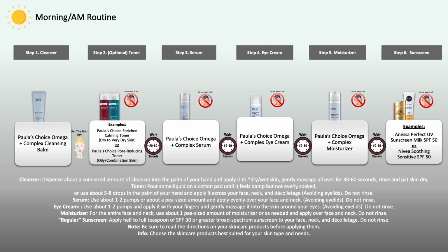One's great for dry skin, the other one is great for oily combination skin, so that you have an example. If you have a different one at home, exchange it. Apply your toner to the skin, leave it on the skin. Then move on to your serum, apply it to the skin, leave it on the skin. Then follow with the eye cream.